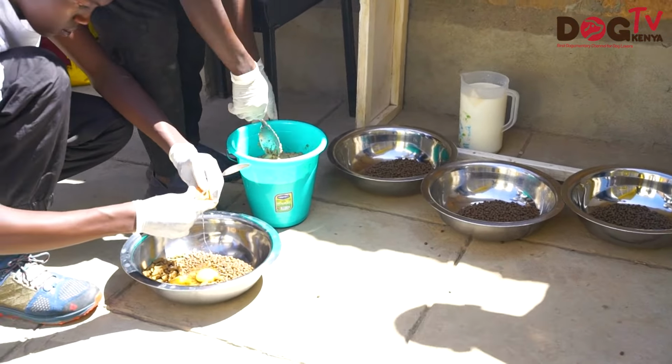If you've noticed, there's one dog I've not put goat milk for. I don't know why, but the goat milk gives her a problem in her stomach. So we are going to use lactose-free milk specifically for this one dog. She's called Masha. You'll see the dog.